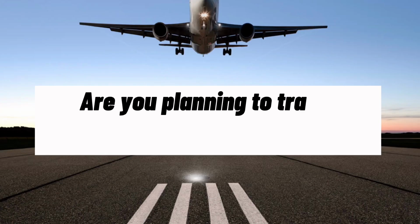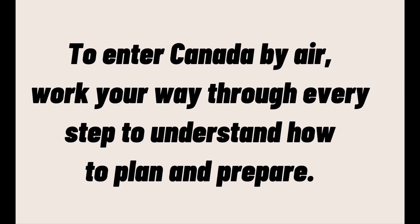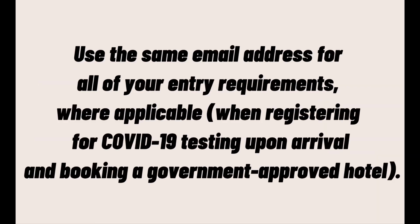Are you planning to travel to Canada during this pandemic? To enter Canada by air, work your way through every step to understand how to plan and prepare. Each step has specific requirements and exemptions that will follow through to later stages of your travel. Use the same email address for all of your entry requirements, where applicable, when registering for COVID-19 testing upon arrival and booking a government-approved hotel.